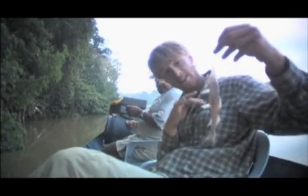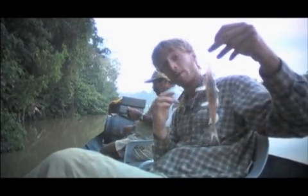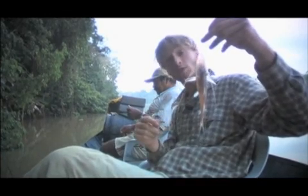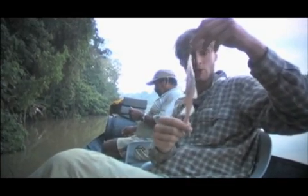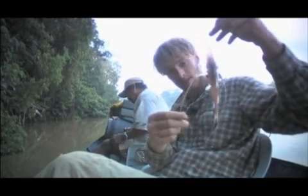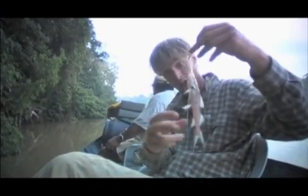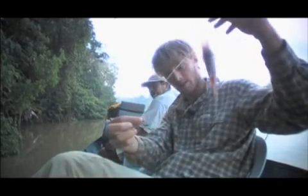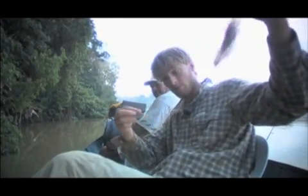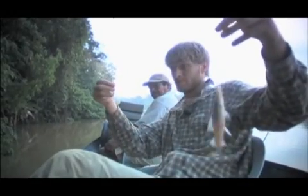There are about 2,500 discovered and named fish living in the Amazon. But nobody knows exactly how many undiscovered and unnamed fish live here. I don't know what this fish is. Even the locals don't. Look at it. It's something between a catfish, a ray, and a shark. Its whiskers are this long.